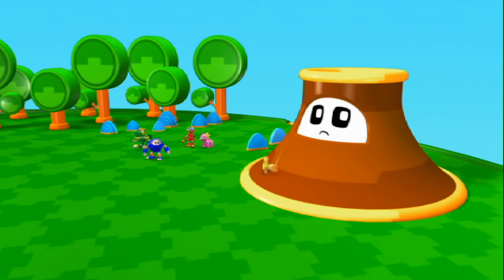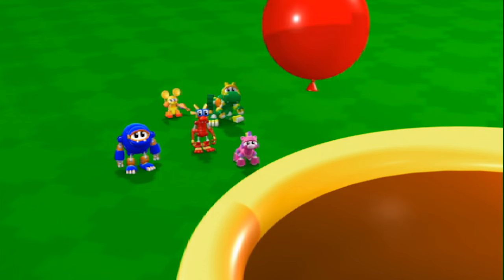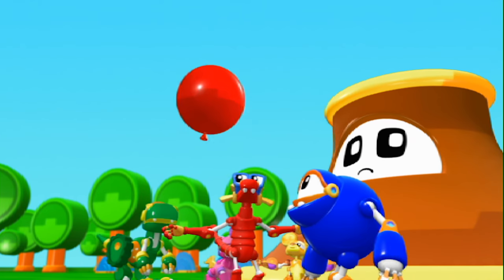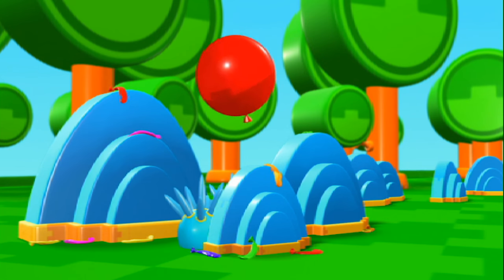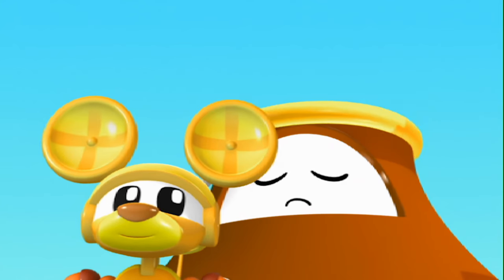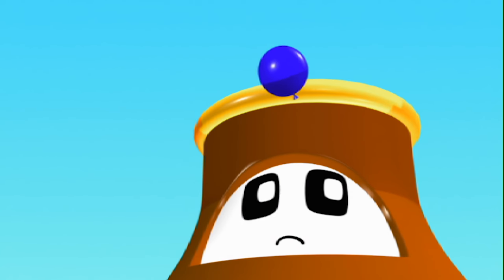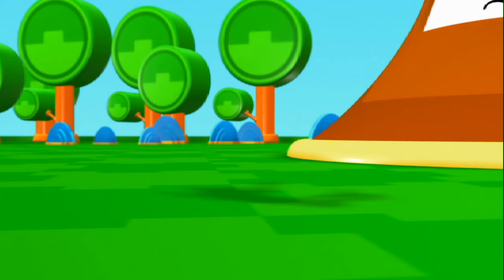Volcano Island! Woo-hoo! And there's the balloon volcano. It does look sad. Look! A balloon! Whoa! Wow! Cool! Whoa! Look at it go! Balloon pops make me very nervous. Follow it and see why it pops. Follow the balloon!